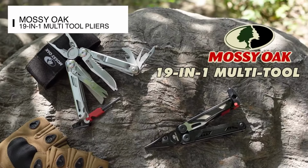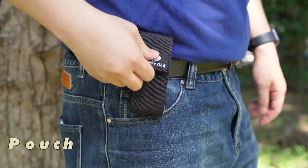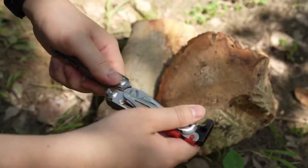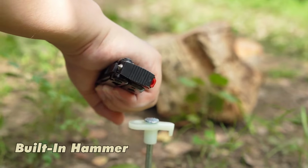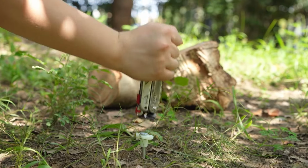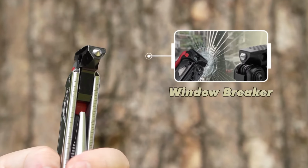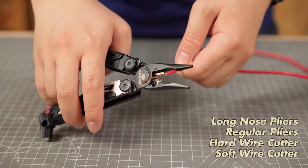For those of you leaning more towards survival and preparedness, the Mossy Oak 19-in-1 Multi-Tool Pliers is a must-have. What makes this tool stand out isn't just the range of tools, but the type of tools. A fire starter, emergency whistle, window breaker, hammer, and even a ruler, in addition to pliers, screwdrivers, and a saw.